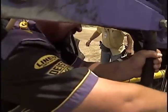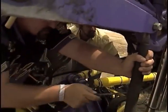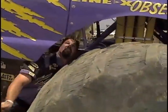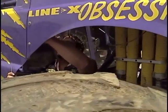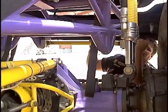I took a hard hit, and it just twisted the sway bar. So I just gotta adjust it back into place. Now we know that damage to a truck during a race is definitely not unheard of in this sport, but it was pretty amazing to see how fast Rick could repair the truck in time for the next run.